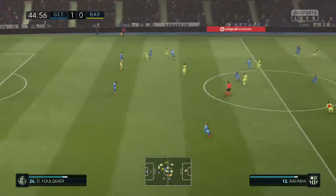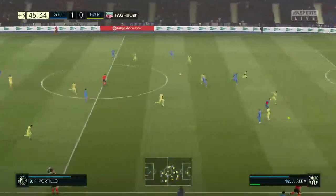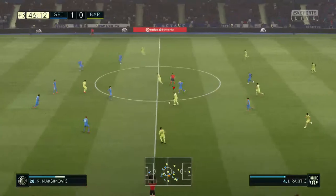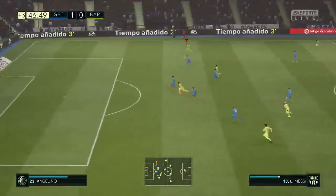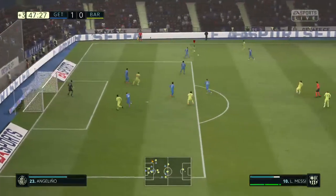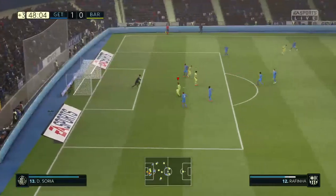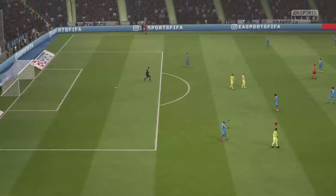Susaeta. And the board shows three added minutes. Ivan Rakitic. Payet. Out wide to Leo Messi. Seeking out Suarez in the centre. That's an easy piece of goalkeeping. And that's half-time. Signalled by the referee. 1-0 the half-times.